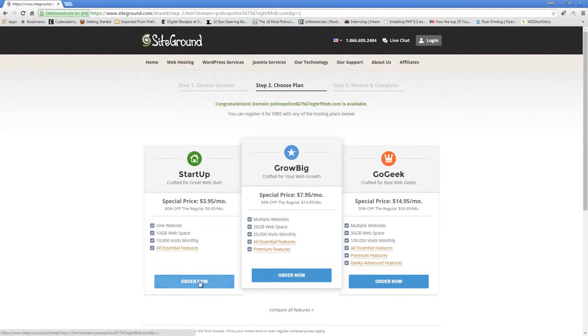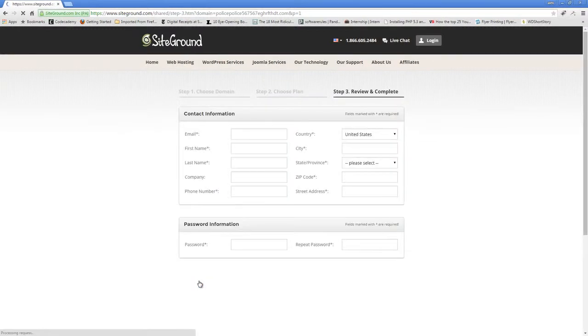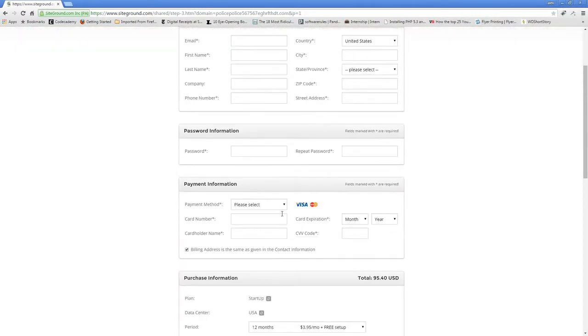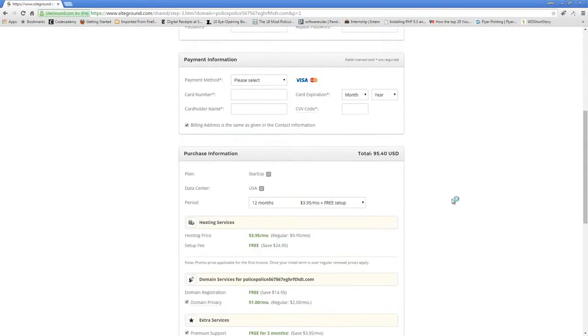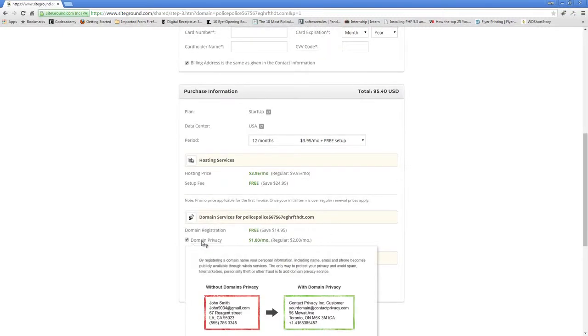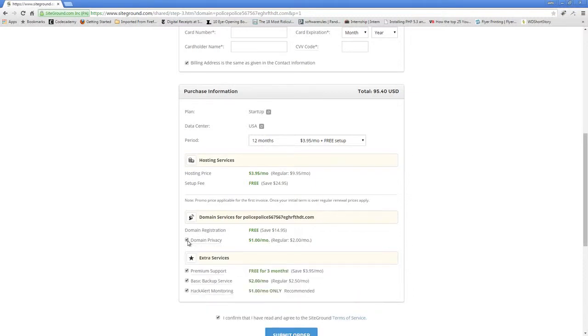So from here, you can just click on order now. And from here, you'll be asked to complete this information. Your contact information will be there. Put in your credit card details as well to buy your domain name. Now here it says $95, but that is because by default, SiteGround includes some other packages which you may or may not need. So domain privacy, for example, you don't really need that, so I'm going to uncheck that. And as you can see, the price has dropped to $83 now.